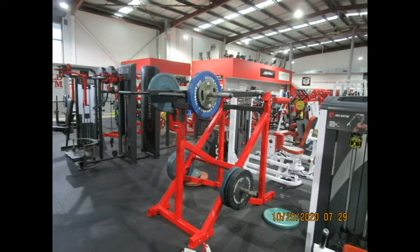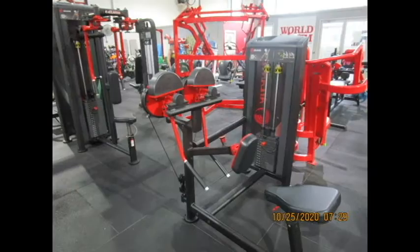They also have this, I think it's called a Viking press. So it's like a standing press. I love this machine. I usually use it if I'm going to be training shoulders at this gym. Just kind of like a barbell press, but just a little bit more comfortable.